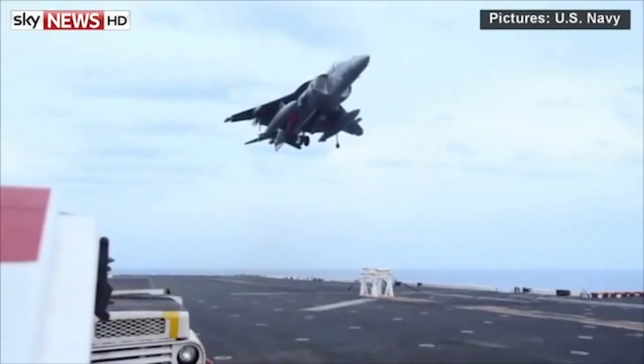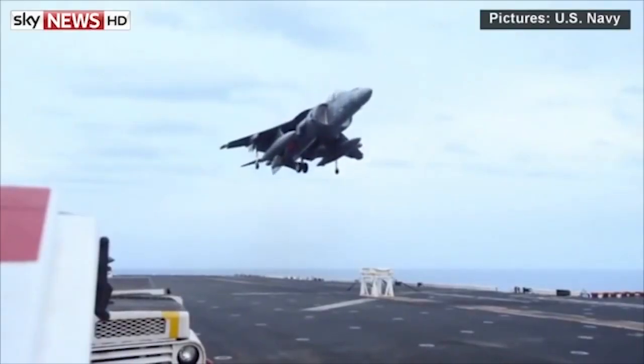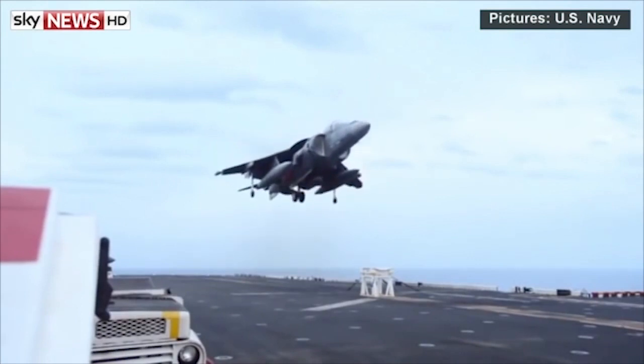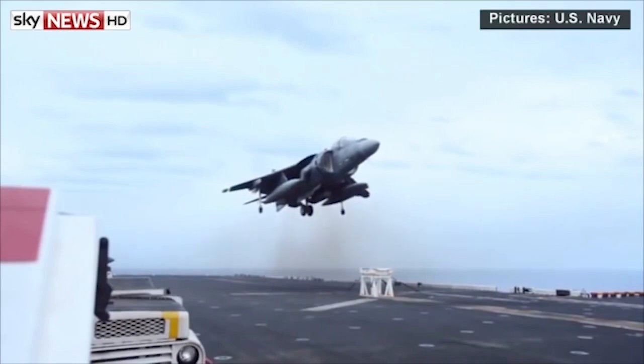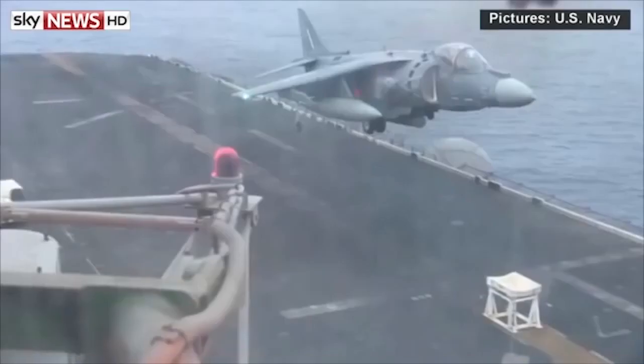So I come in, and at this point I've kind of forgotten that I don't have a nose gear. I'm just focused on landing. That's what I decided I had to do. So I'm at 20 feet stabilized, and I can't see the stool. I don't even know it's there. I didn't see it coming over the end of the ship. I remember looking for it and thinking, oh boy, this is going to get interesting. So I never saw the stool.